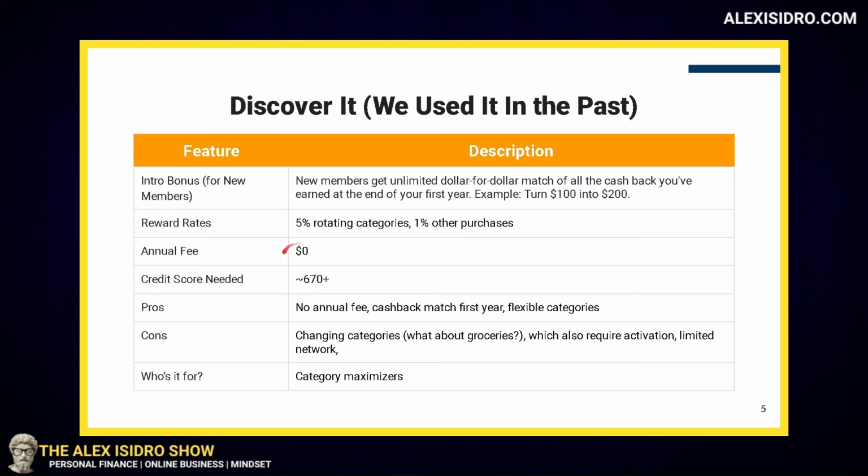All right, so the annual fee for this one, though, it's $0. And if you are someone that doesn't really want to spend the money on a credit card, but you still want to get the benefits, then this would be a good one to take a look at. And the estimated credit score needed to get this credit card is about 670 plus.